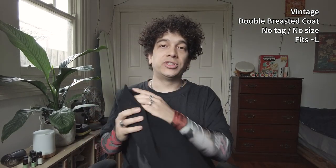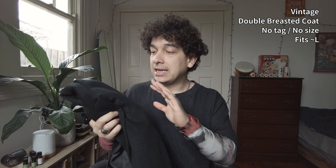Okay, so finishing up with the tops, we have this lovely vintage. It does not have a brand name. It just has a tag with a number code on it that hasn't yielded any results. So I can't tell you who made this, but I did pick it up from a Japanese marketplace, and it is a light double-breasted coat.